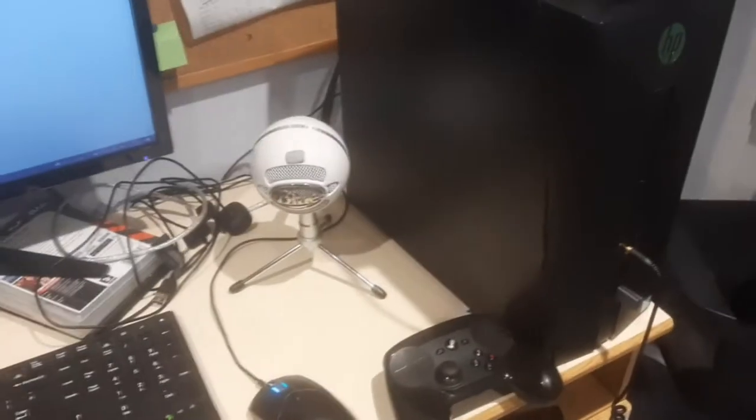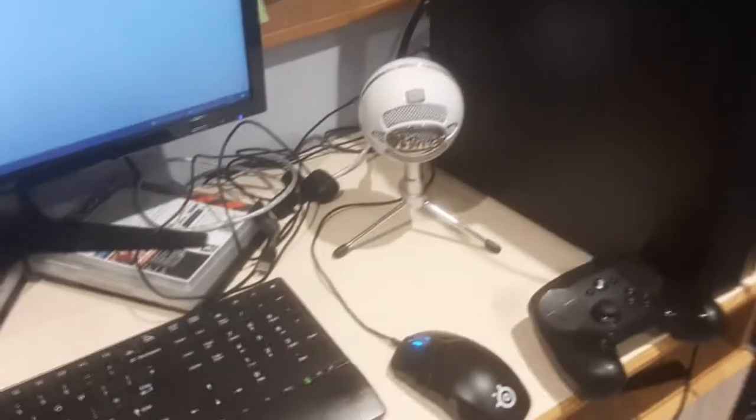I have it here, but it's kind of not the best. My room is okay acoustics-wise, mainly because the walls are all full of stuff. But even so, ideally I'd want to get a proper arm and a pop filter and all that stuff. But I never did when I got it, and I can't really be bothered to get one now.